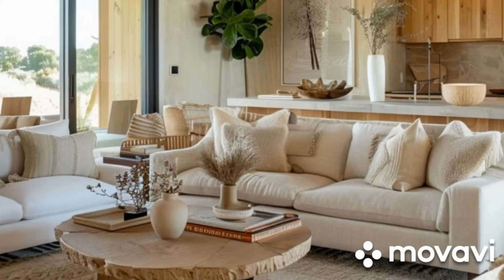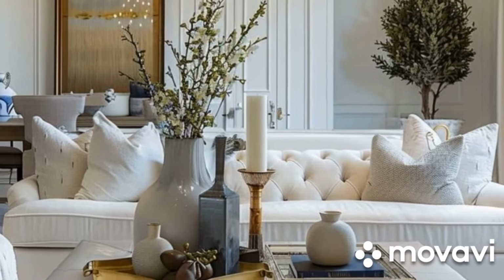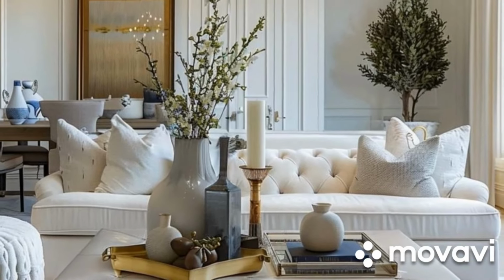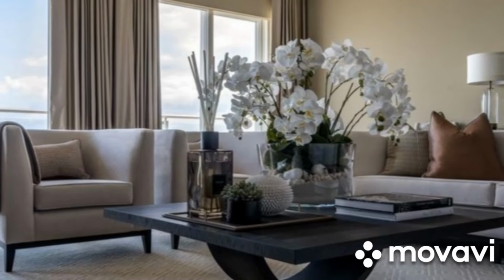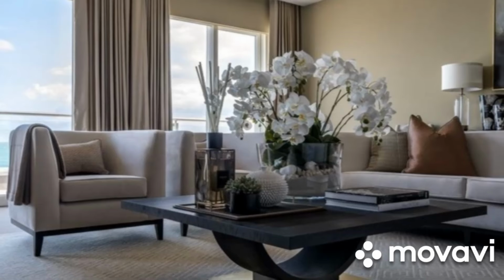3. Use a tray. A tray can be a game changer for your coffee table. It helps to organize items and creates a contained look. You can place candles, coasters, or small decorative items on the tray. Plus, it makes it easy to clear the table when needed.